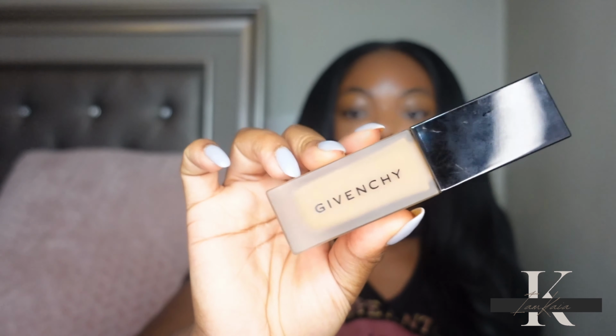This is definitely made for somebody with oily, acne-prone skin. And the reason why I say oily, acne-prone is because they have a lot of skincare ingredients in it that will help fight acne. So if you're somebody who has a lot of breakouts, this has clay and a bunch of other ingredients for acne-prone skin. So if you want a good matte foundation, one that's not going to dry you out and will also help repair your skin, definitely pick up this one.